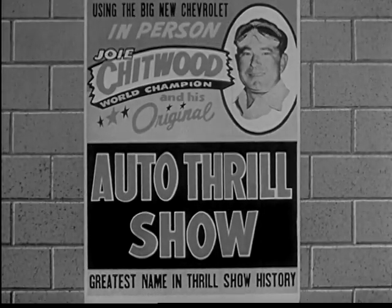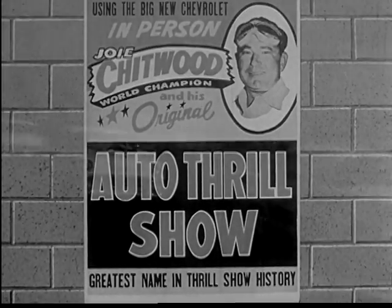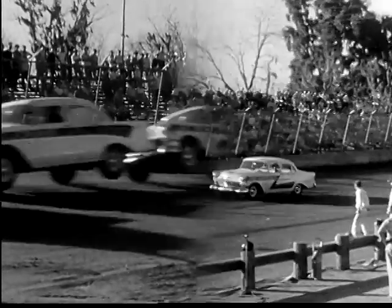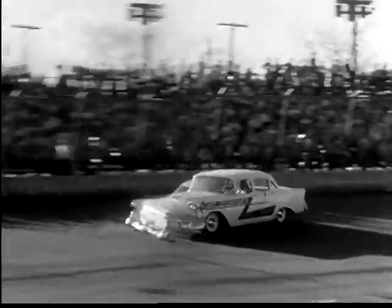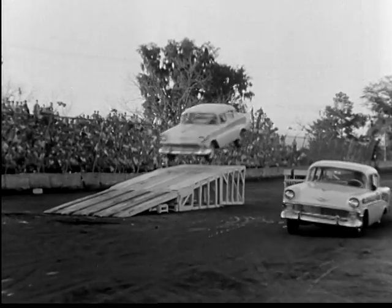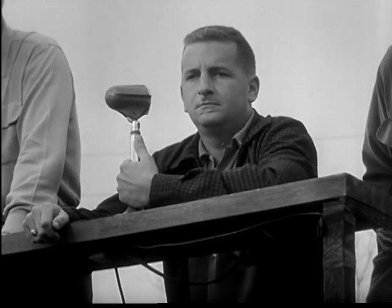My boys and I give hundreds of performances, day and night, with this same fleet of Chevrolets. And when you see the pounding we give them in these highlights from various shows, you'll get an idea of why the car we use has to be able to take it. And now, here's our announcer getting the show underway.